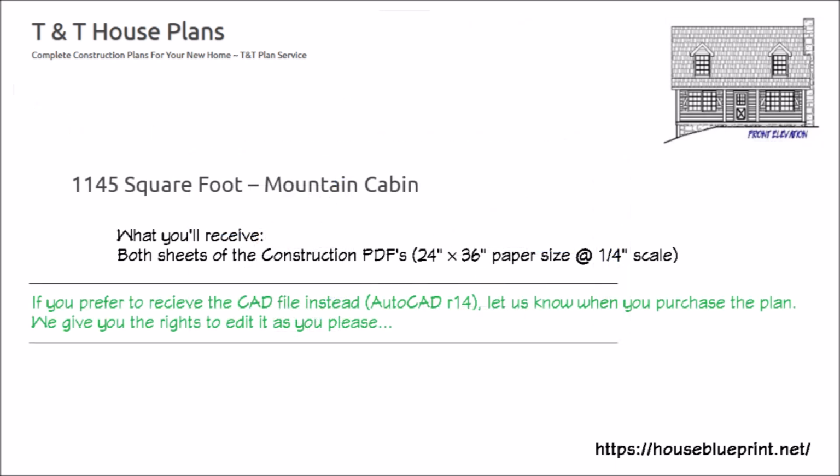Both sheets are to be printed on 24 by 36 inch paper at a 1/4 inch = 1 foot, 0 inch scale. Please be sure to tell your printer not to print them to fit, so the drawing remains to scale. Also, if you're CAD savvy, you can request the CAD file, which is an AutoCAD Release 14 format DWG. I'll give you the rights to edit it any way you wish.